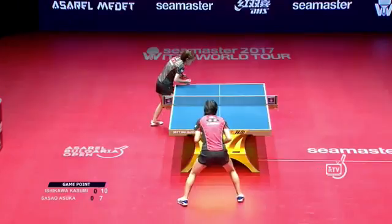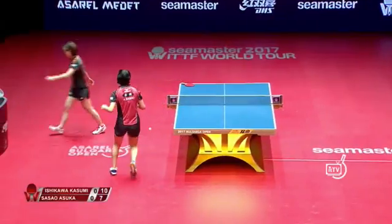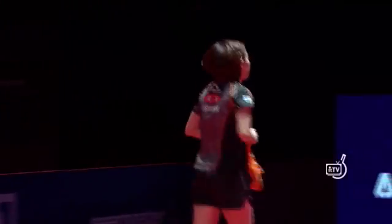Now, end game is often a big sign of mental maturity. Ishikawa with a beautiful serve deep right into the elbow. The crossover point. She takes game 1 11-7. We'll be back for game 2 right after this.